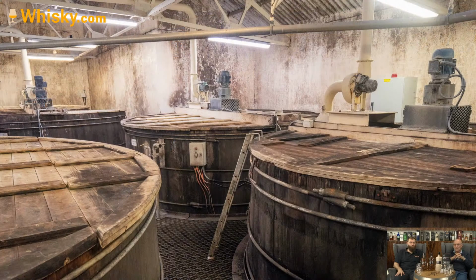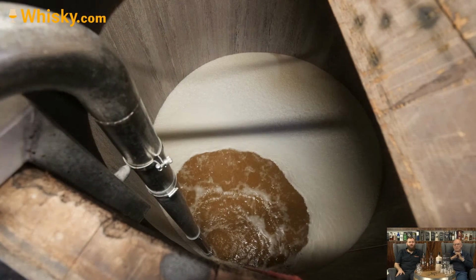These are very old wash bags, and they talked a little bit about renovations when I was there. I think it was two years ago in December, not last December, but the December before. Then you add some yeast, and let it sit in 12 wooden fermenters with 29,200 liters capacity for 65 hours, and that ferments it up to a beer with 8% alcohol.